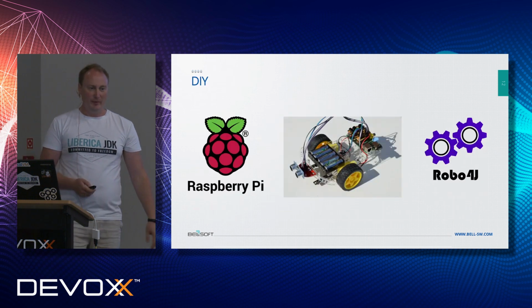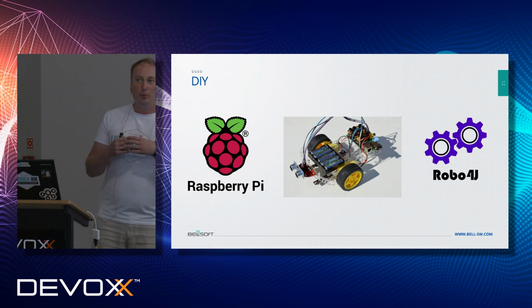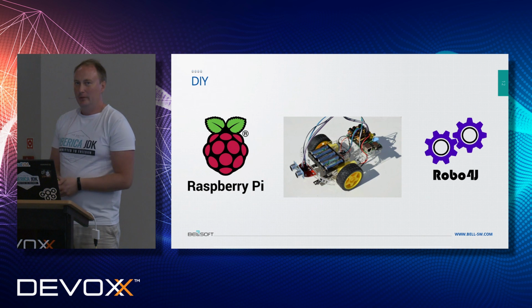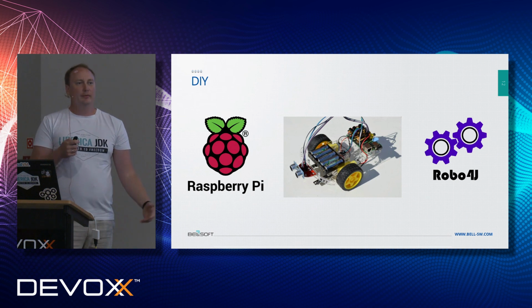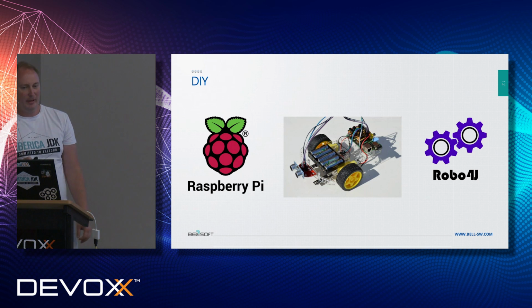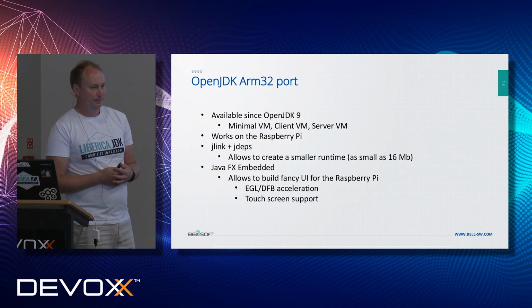I mentioned Raspberry Pis, and there are other single-board computers, or just boards that are available on the consumer market, that you can buy and build your product around. And of course, there are libraries, tools, all those things. It's so simple. But let's get back to Java.